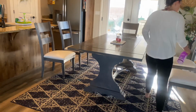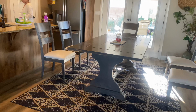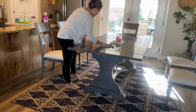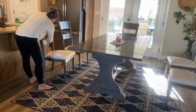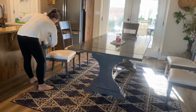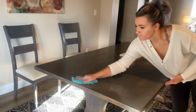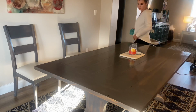Something that I try to do through the day is keep up on my dining room table and chairs. When I feed the boys, they touch their food and then they reach around and touch their chairs, and food just gets easily spread around. And if I don't clean my chairs every day, eventually the food will start getting caked on there and become more difficult to wash off.